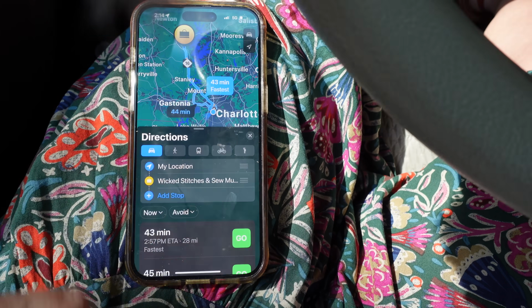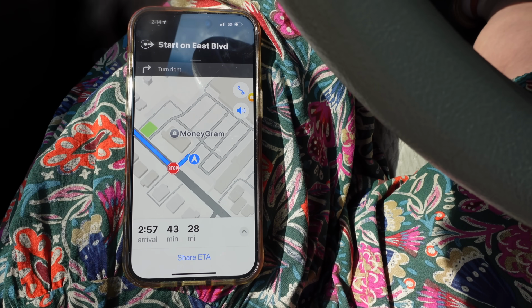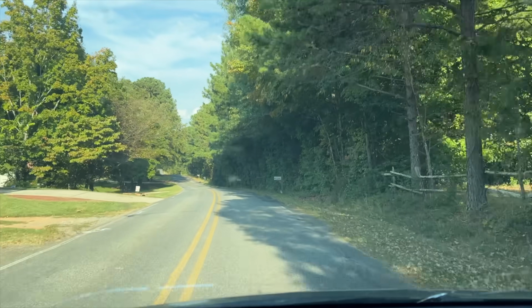I got some gorgeous yarns, and now it's time for us to head to the next yarn shop, and it's going to be a pretty good drive, so we gotta go. Starting route to Wicked Stitches and so much more. Proceed to East Boulevard, then take the first right. It's almost 3 o'clock, but we are at the 4th yarn shop. This is Wicked Stitches and so much more, and I can't wait to go inside.